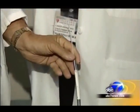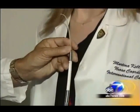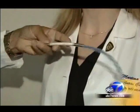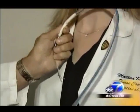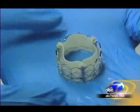Start from the groin and come up through the iliac artery. Instead of open heart surgery, the new valve is delivered to the heart with this catheter, a far less invasive treatment for high-risk patients. Dr. Bill Fearon is part of the team and associate director of interventional cardiology at Stanford. Basically using a catheter with a balloon to inflate the valve inside the old one without having to make any incisions in the chest. Here it is, a cow tissue valve crimped into a stent.